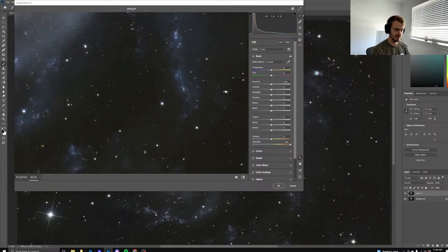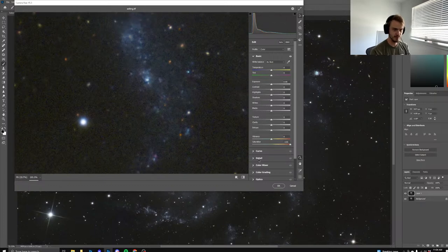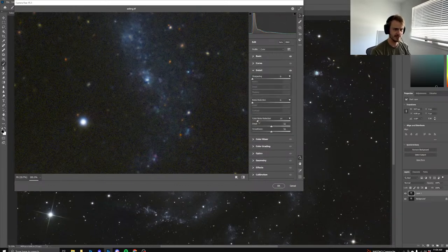Sometimes the light from space doesn't need any touching up to be pretty. Maybe a little color noise reduction.